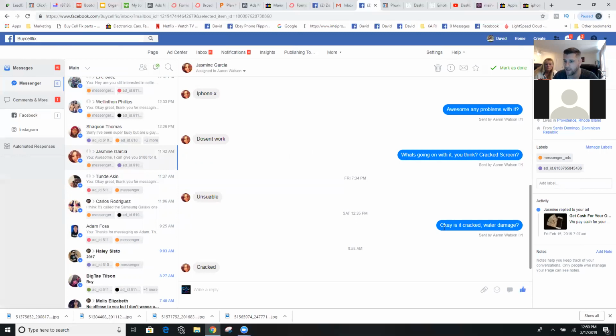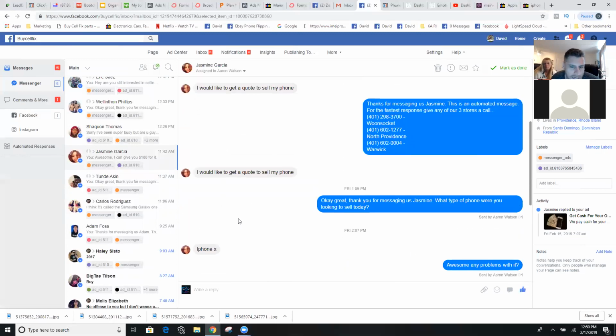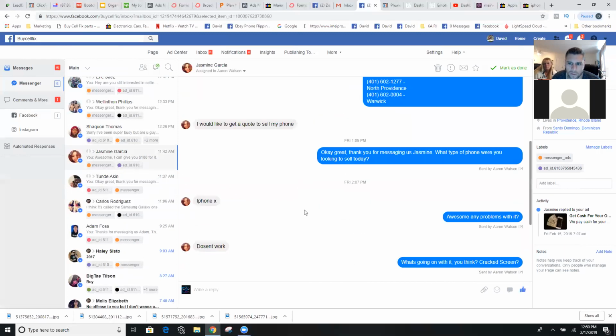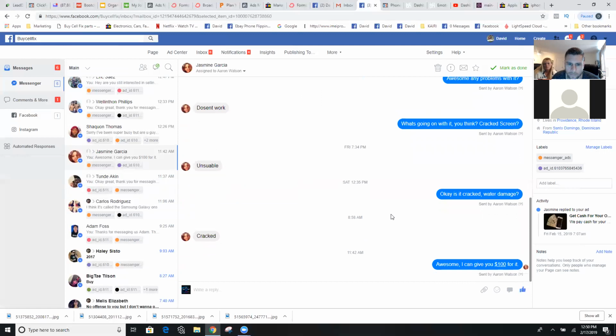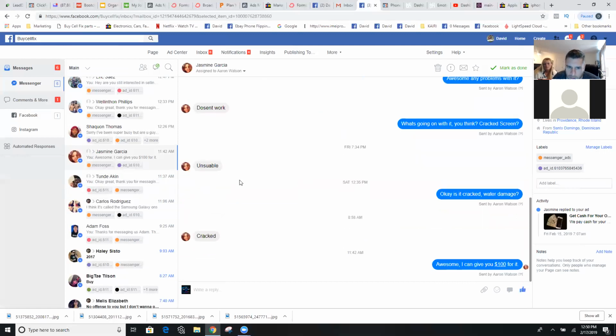Could you please clarify that? Instead of, okay, is it cracked, water damage, something like that? Again, just be very positive. Could you please clarify what the exact problem is for me? It's cracked. And you said, okay, I can give you $100 for it. Now, this is an iPhone X that was cracked, and you only get $100? That seems a little low. Yeah, I'm just going by what she told me. She said unusable, so I got to take it at face value, so no power.